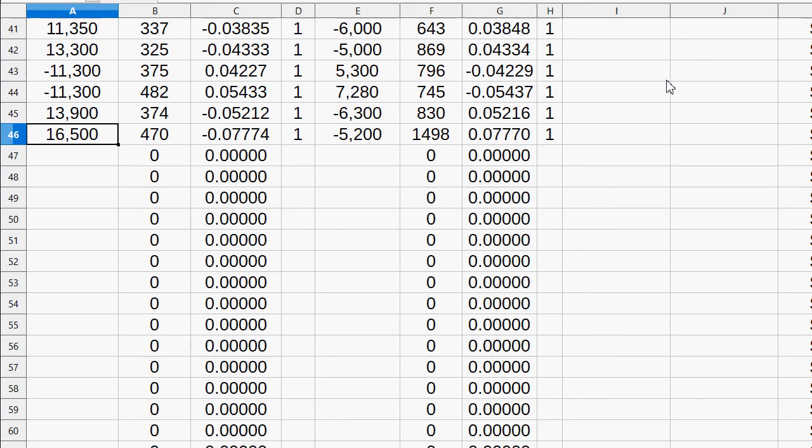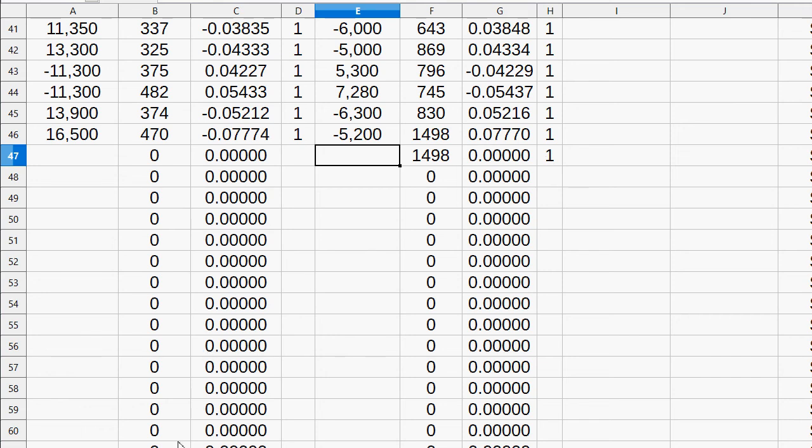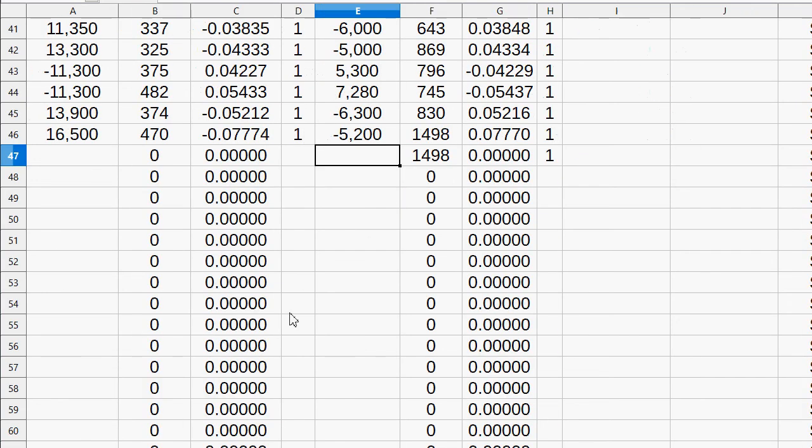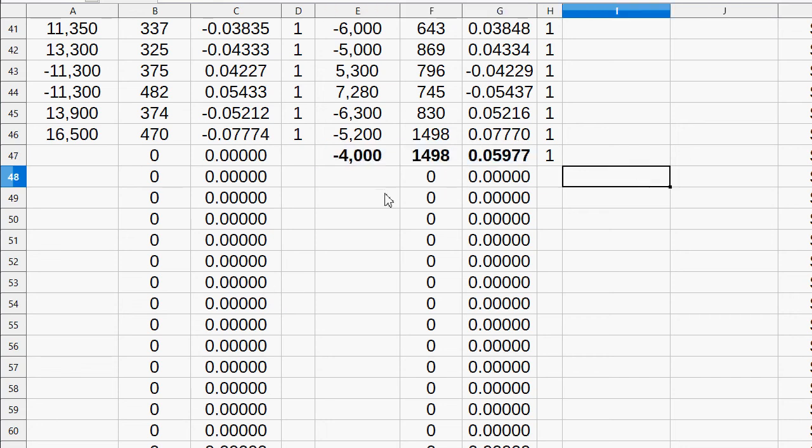So there's the ratio trade, but now I want to trade off a little bit of this. And so of the remaining coins of the NEM, you got like 18,000, so 4,000. Let's do 4,000. And this is against Bitcoin, so I'll put this in bold. And the reason why those bolds are probably there is because when I was doing this game on the first try, I was using bold indicators for stuff like this as well. Okay, so that is that.